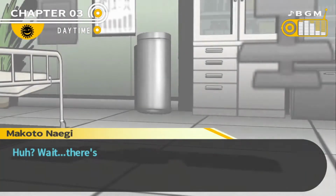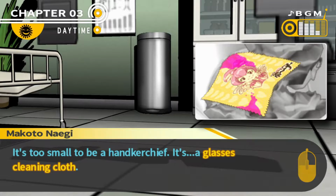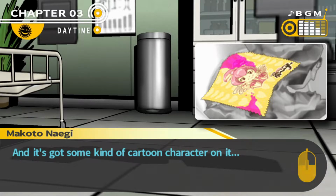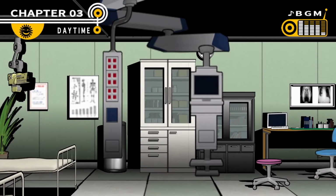It's just a normal trash can. Huh? Wait, there's something inside. It's too small to be a handkerchief. It's a glasses cleaning cloth. Yeah, this is very obviously coming together here. And it's got some kind of cartoon character on it. But it's also covered in blood.